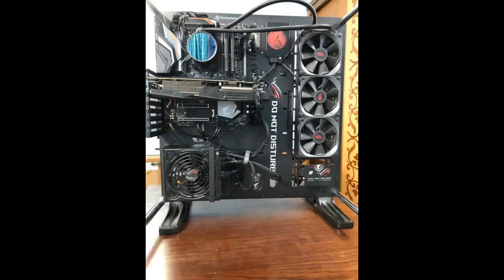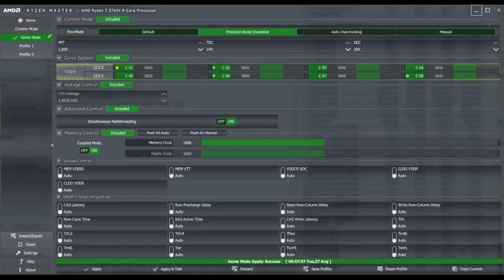Idle temperatures for me sat around 38 to 40. While gaming for hours it sat around 60. Personally, in my opinion, best bang for your buck in the 3000 series. For the price, this works better than Intel in performance and in my wallet.